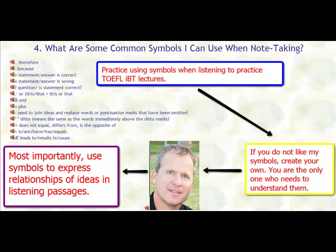Question 4. What are some common symbols I can use when note-taking? On this page, I gave you some symbols for therefore, because, the statement or answer is correct, statement or answer is wrong, the question or is statement correct. I gave you a symbol for is, for example, this or that, or this, that. A symbol for and, plus.